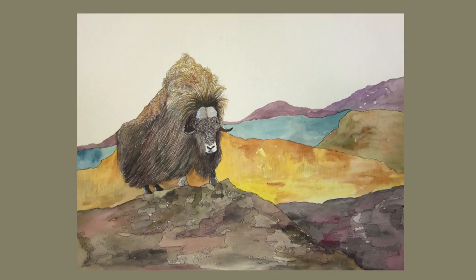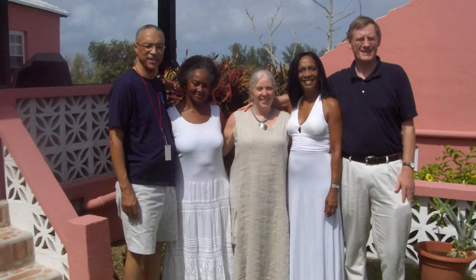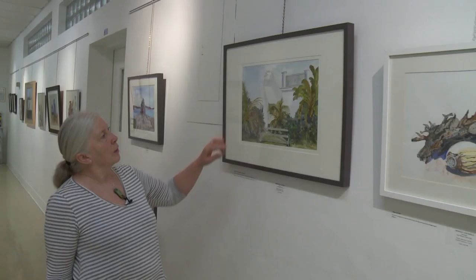So in 2009, we had the privilege to go to Bermuda and work there. This was the first place that we stayed. We stayed in a little apartment in this garden, and I called it Fagundo's Garden because our friend Shirley, that was her name. So this is Philippe's house.